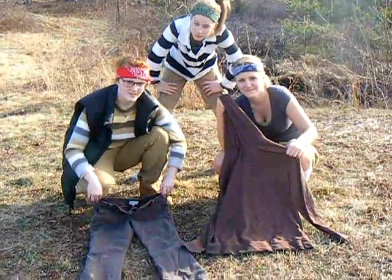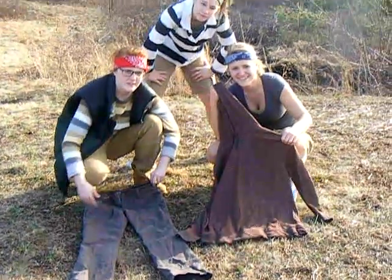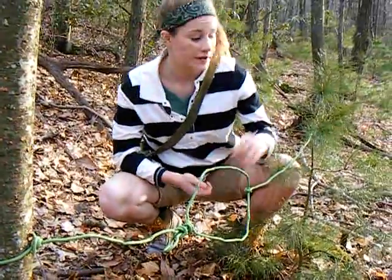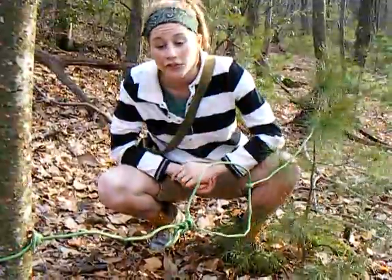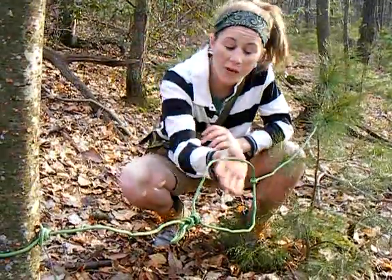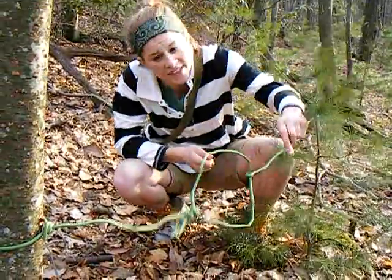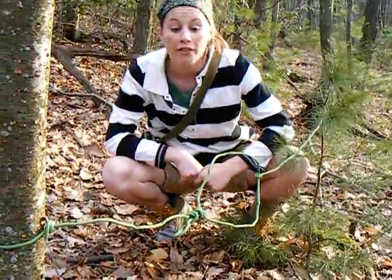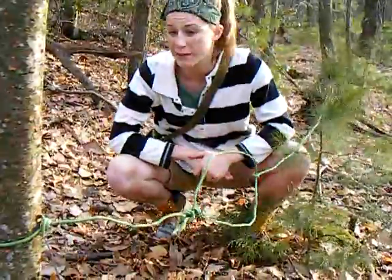As you can see, we have successfully skinned the bear. As you can see, we've constructed another trap here. This is called a snare trap. It's constructed using a double bowline noose. You use this clear or camouflage material so that when animals are running through, they're not able to detect that this trap has been set up.